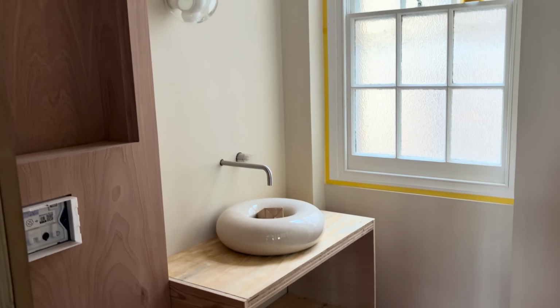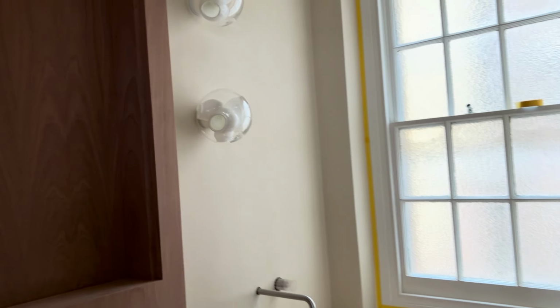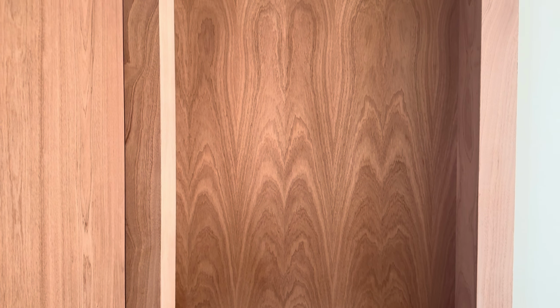So, haven't we come a long way? I know. But yeah, we love it. It's beautiful. The finish is great. I cannot wait to show you the final bathroom. I'm calling it a bathroom. It's of course a shower room, not a bathroom. Oh yeah, there's no bath.